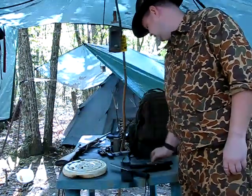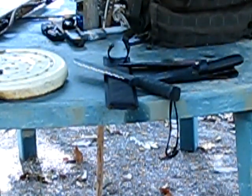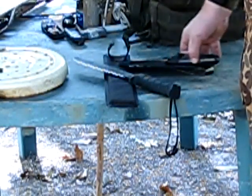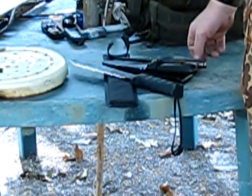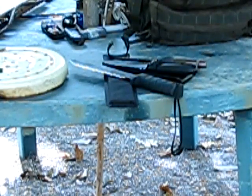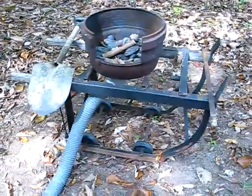So if you got different knives for a survival situation, then your woods knives, go ahead and show them. They're thick, they're sturdy, they'll hold up to the job. That's just my, right now, my three survival knives instead of bush knives.